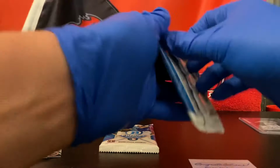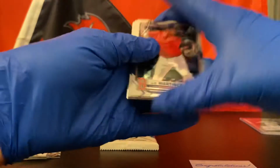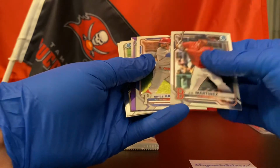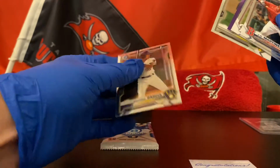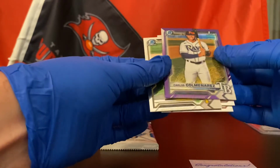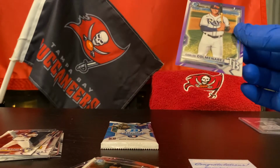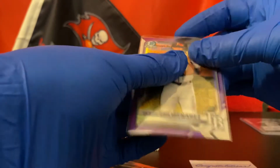Let's see what we got here. These last two packs. Maybe that's not an auto, and it's just a thicker card, some color. Oh, shoot, we got a purple here. Bryce Harper, JD Martinez, Ho-Yun Chun, Eduardo Garcia, nice first Bowman there. Let's sleeve that up. Let's see what we got here. Ooh, nice card here. Carlos Colmenares. This is a PC item for me as I collect Rays. And this is a nice card here. Very nice. Happy about this one.